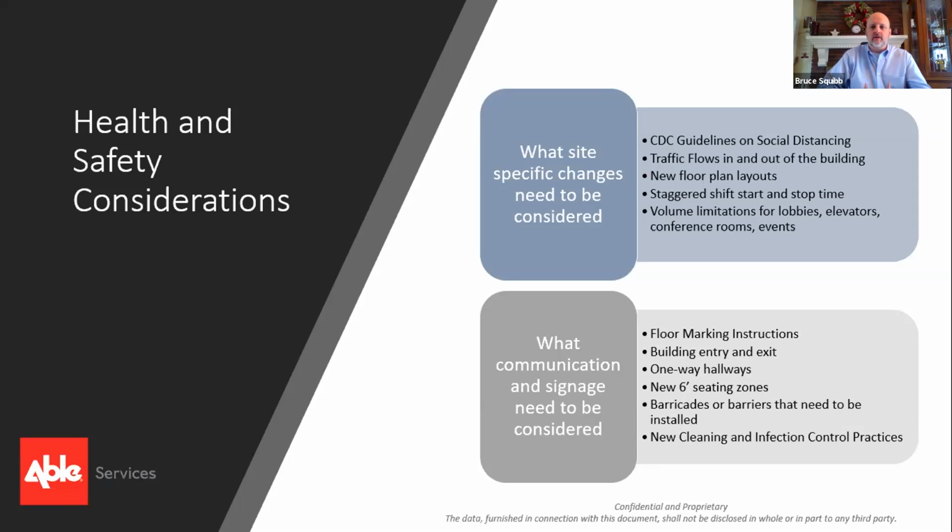What specific changes are related to the CDC guidelines? Will you have new social distancing floor plans where you have to increase the amount of space in between cubicles or offices and seating areas? What will the cafeterias or any kind of common spaces look like? Understanding what those site-specific changes need to look like will impact whether or not you need to stagger your start and stop times for shifts.